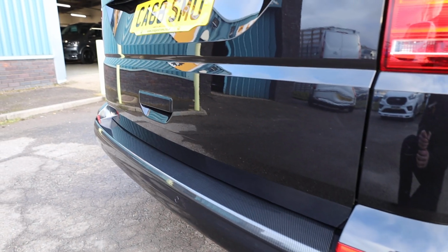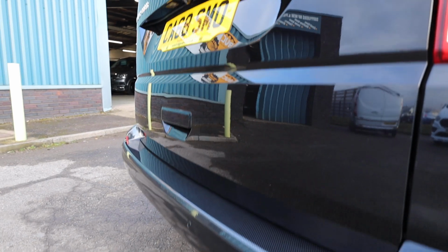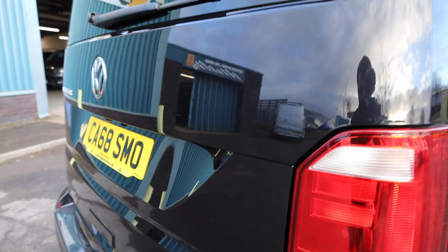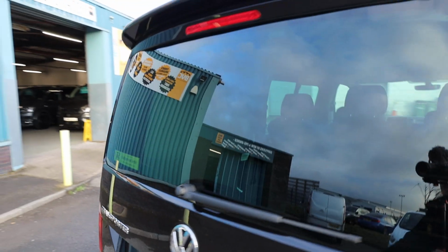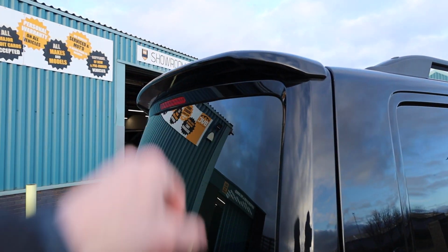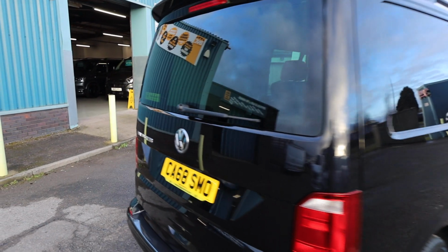Having a good look here at the tailgate as well. We're just, of course, having a look for any dings or dents or anything like that which we can see. Hopefully the camera is conveying this accurately, looking very, very smart indeed. The next thing which has been added is the rear spoiler there as well, and of course that's been added to tie in with the rest of the modifications as well on the vehicle.